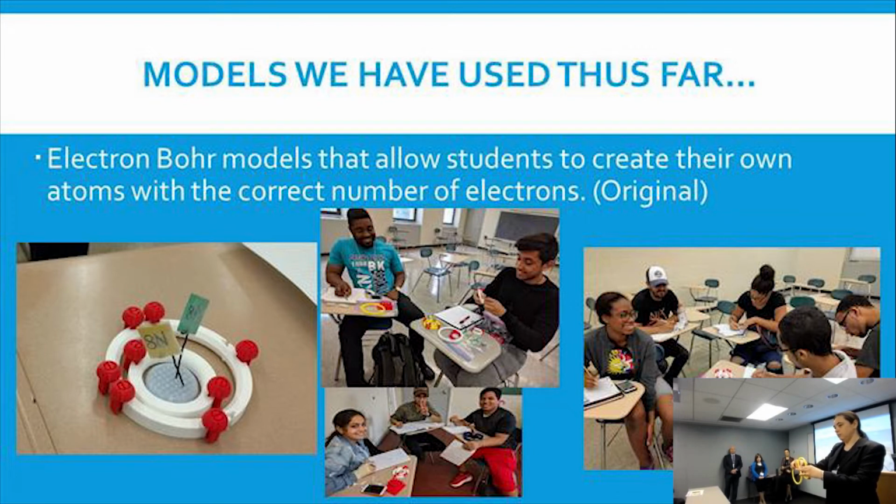Are we going to lose points? And I was like, no, you're not going to lose points, because you were very creative and you figured out that that's the way it should be, and my design was not giving you that flexibility. So we're working on that, but I was very impressed that they were thinking about that as a group. They figured out that that's the way the electrons were supposed to be set up as a structure.